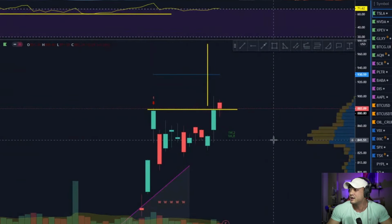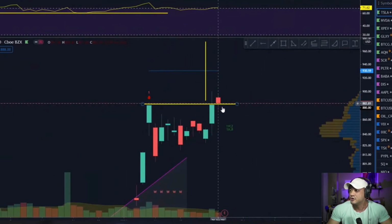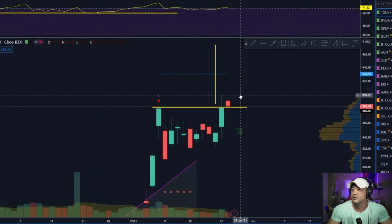It's clearly breaking out. And in fact, I think the people who sold here are going to be very, very sad and disappointed tomorrow, especially after hours. And if they took short positions here, say a prayer for them because heaven help them.